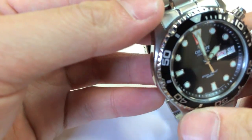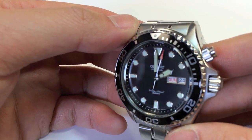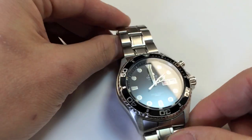We had a giant snowstorm last night. Yes, and it's very cold today. But I really like the look of it. Very Submariner looking, so very classic style. Yeah, I guess you can't really go wrong with that.